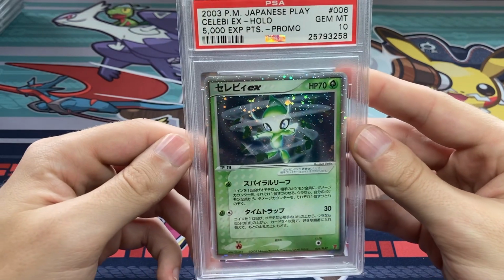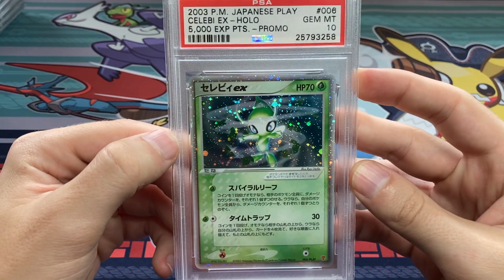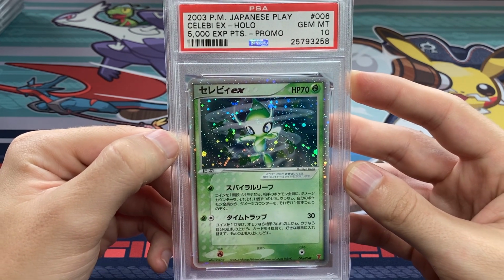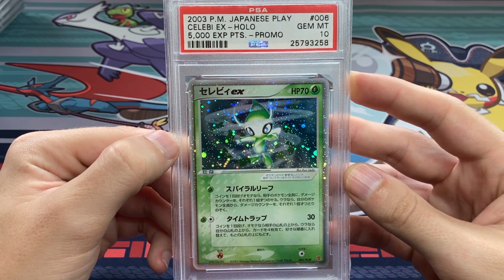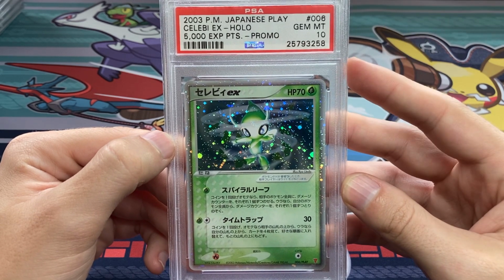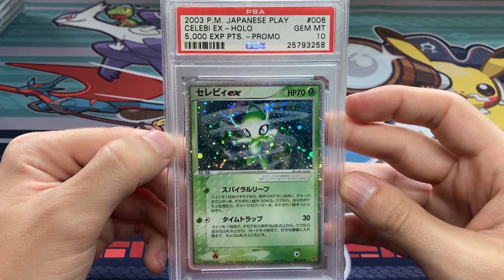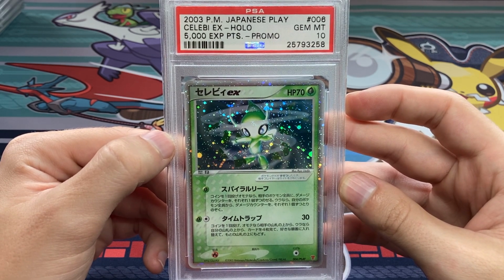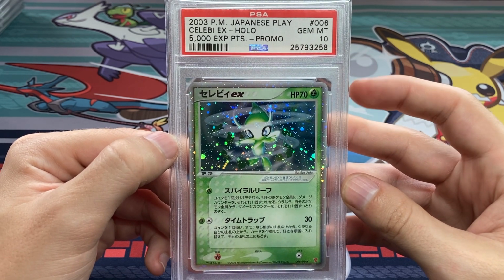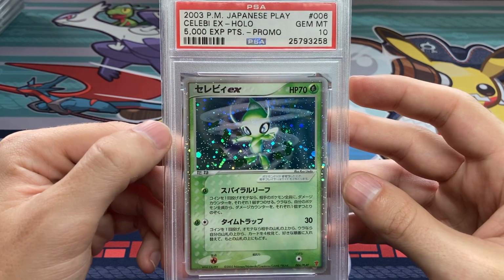Here's a really nice card. That is thumbnail material right there. We have the Celebi EX 5,000 experience points promo, the play promo Celebi. I don't remember when I bought this card. As you can see, it was graded a while ago. I did grade it myself. I think maybe I bought it off of Jeremy Rayquaza TCG or something. But yeah, this is amazing. Really happy to have this card, especially now that in English it's super expensive. I still get to have this beautiful card. I mean, just look at that holo pattern.